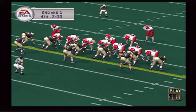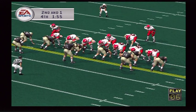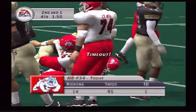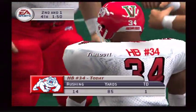The Bulldogs come to the line with their jumbo package. Number 15 gives it up the middle. There's a missed tackle. He spins. Number 28 with a takedown at the 35-yard line. The Boilermakers call for a timeout, and they've got two remaining.